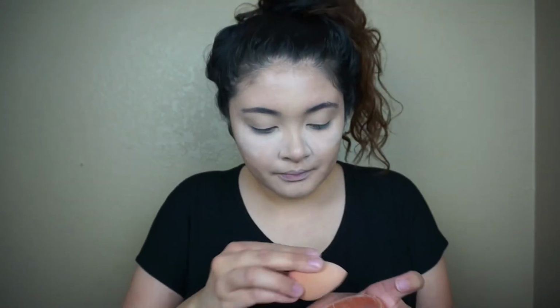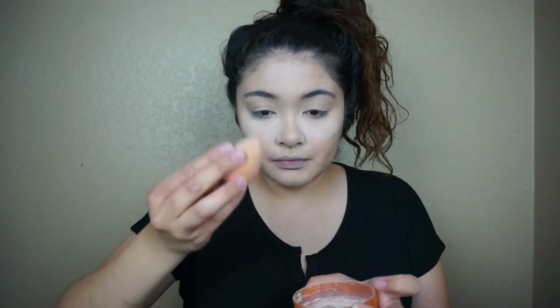And then I kind of bake my nose. Packing it in with a dry beauty blender works really well. And I'm just going to kind of set my T-zone. I'm gonna do my eyebrows off camera. I'm gonna have this bake and I will be right back.